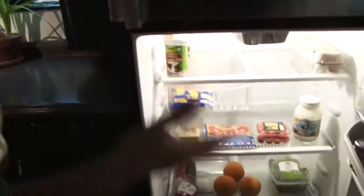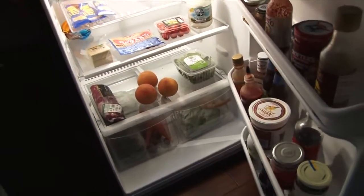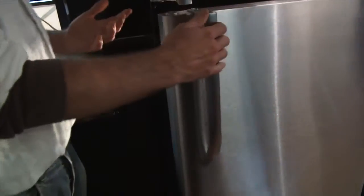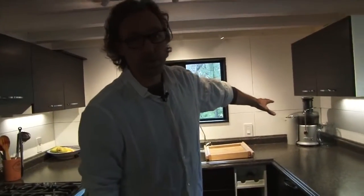Our full-size fridge. Lots of room. I don't think we could possibly eat enough to fill this thing up. And I say that in an interesting way because I actually do juicing, and we go through a lot of vegetables every week. Here's our juicer in the corner. We use it every morning, and that takes a ton of space. So if we had a little dorm-style room fridge, we're not going to have enough space to store all of that stuff. So this comes in really handy for us.